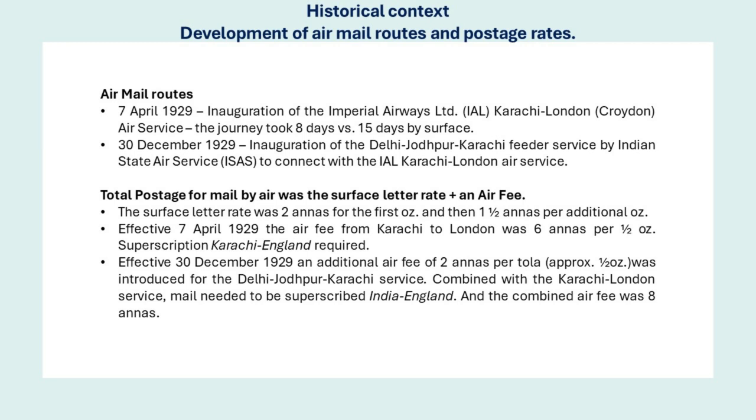The total postage at that time was calculated by adding the surface letter rate and an air fee to come up with the total postage. The surface letter rate was 2 annas for the first ounce, then 1.5 anna per additional ounce. And effective April 29, the air fee from Karachi to London was 6 anna per half ounce and required a superscription "Karachi, England." When the December 1929 feeder service started, an additional air fee of 2 annas per tola, which is about half an ounce, was introduced for the Delhi Jodhpur Karachi service.